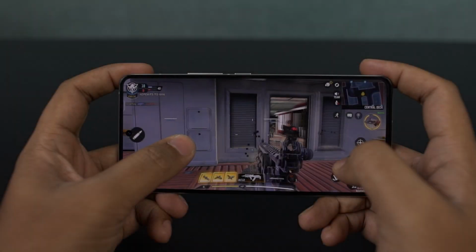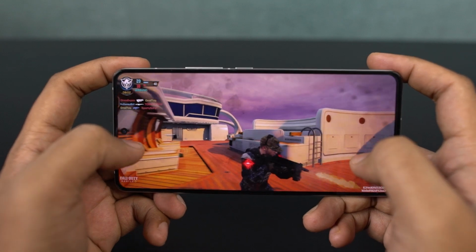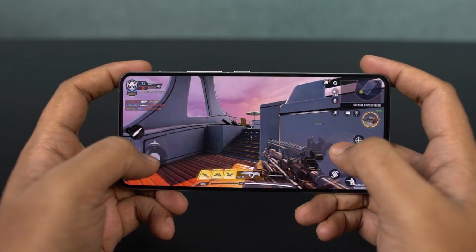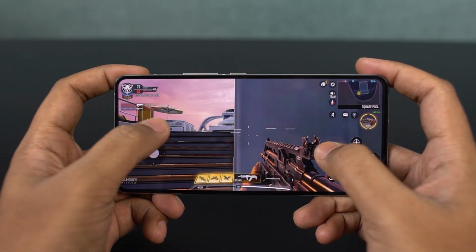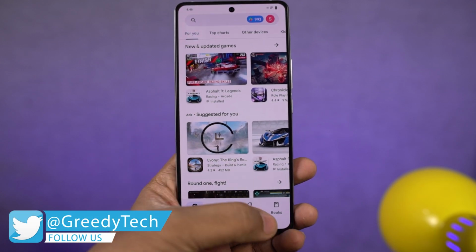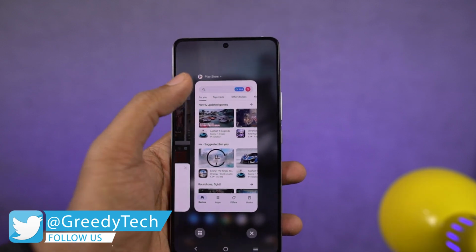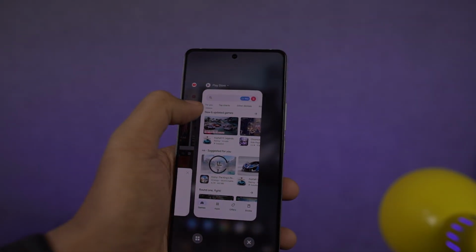Now with that said, the most highlighting feature about this phone is obviously its performance. It comes with a Snapdragon 8 Gen 2 processor, which is the best right now in the first and second quarters of 2023, and it's definitely a performer. By the way, it also comes with LPDDR5X RAM and UFS 4.0 storage for both the variants. So this phone just doesn't have a good processor, it also has faster RAM and faster storage as well.